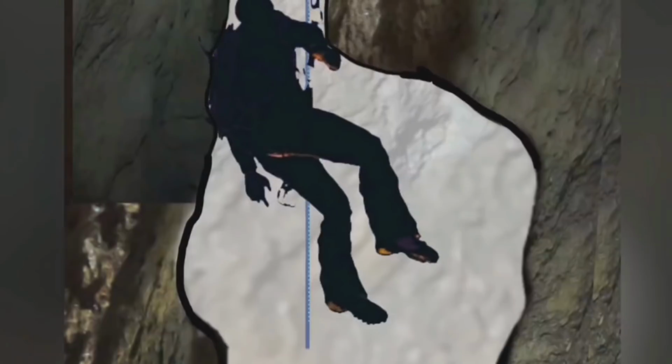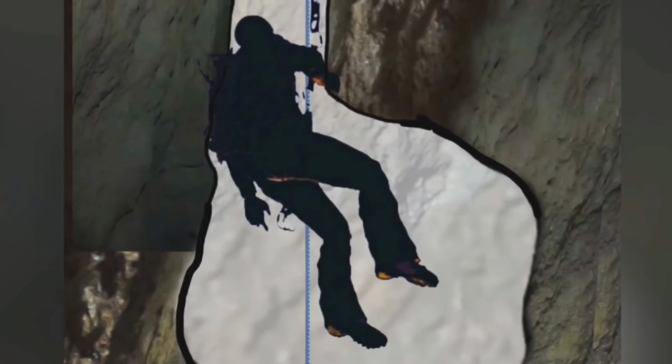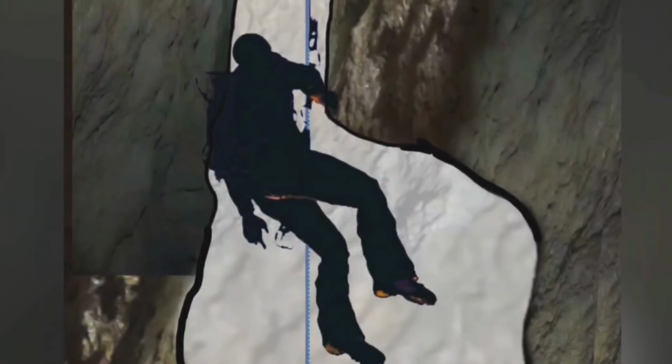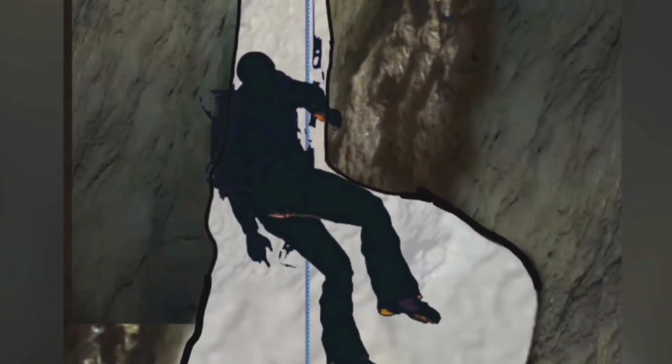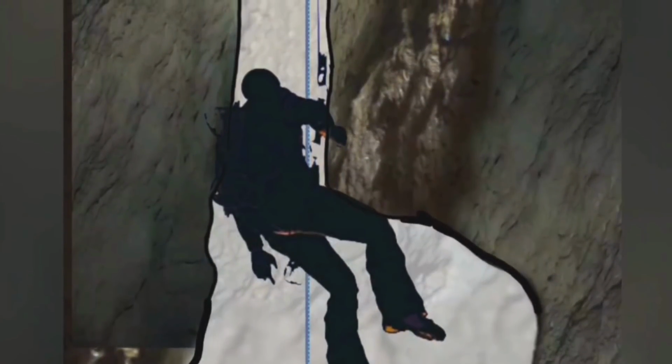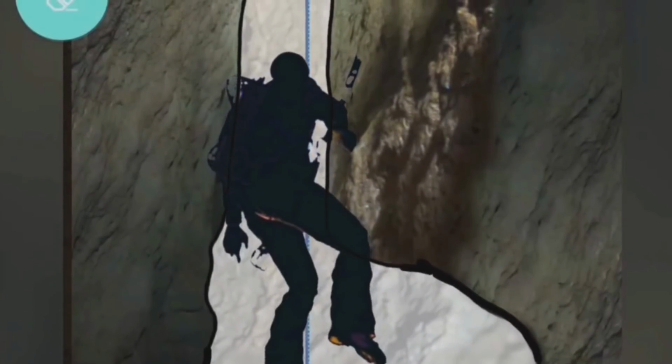Jacob approaches the same crack that gave the cavers trouble on the way in, but this time he's fighting against the weight of gravity. And again, without the leverage of his legs, he must find a way to wedge his body back into the crack so that he may ascend out of the cave. This procedure is difficult, demanding strength and agility.